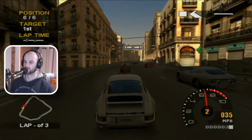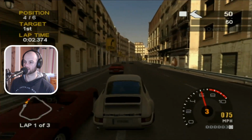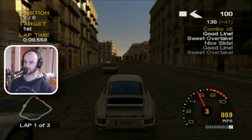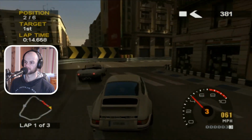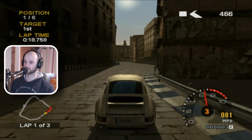This track is actually really annoying, mainly because of the chicane section near the end. And that doesn't normally happen. The Jag actually lunges the Lancia. And we're up into first already. That doesn't happen very often at all.